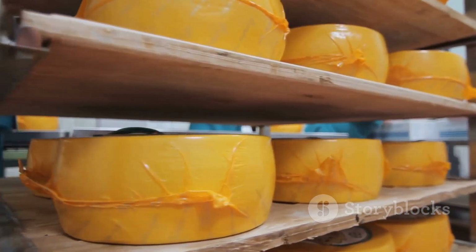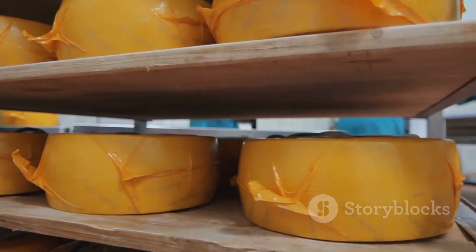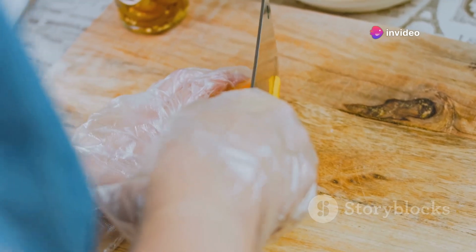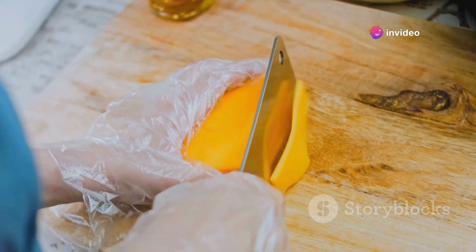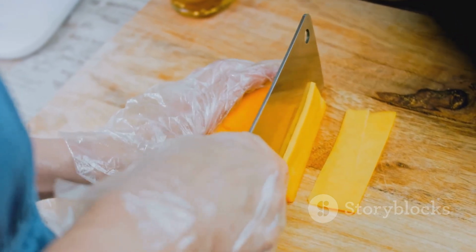Hard cheeses like cheddar, Parmesan, and Swiss are your best friends for short-term storage. If you wrap them well, first in wax or cheese paper to let them breathe, then in plastic wrap or a sealed container, they can last for weeks, sometimes even months, without losing quality. This makes them perfect for stocking up.